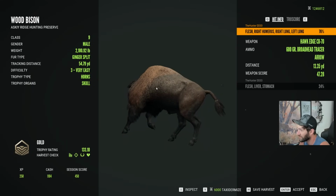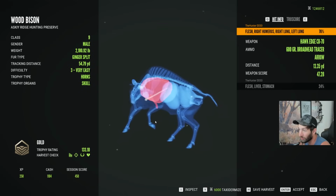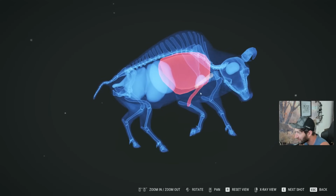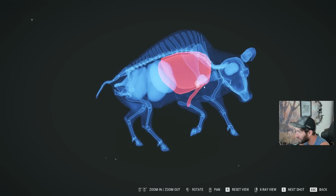Double lung was the first shot at 13 yards, and it's going to be a gold as well. 133. Just missed the heart. Technically, it looks like we actually did hit the heart there, if you look closely. For sure, with a broadhead, we would have definitely hit the heart.